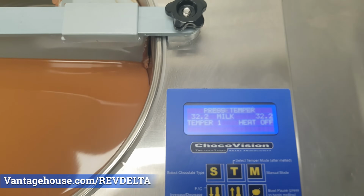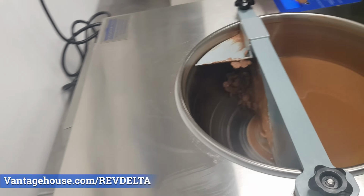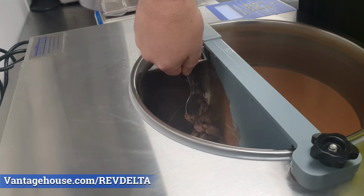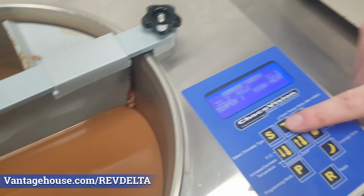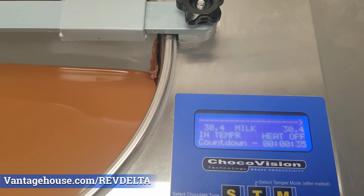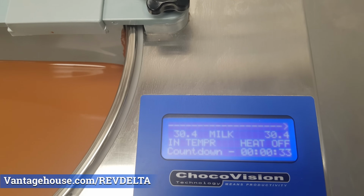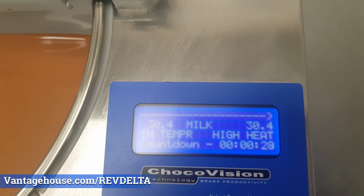Once your chocolate reaches the seed out temperature, remove any unmelted seed chocolate from behind the baffle and press the temper button. Once the chocolate reaches the temper temperature, the machine will start a 1-minute countdown. Once this countdown is finished, your chocolate will be tempered and ready to use.